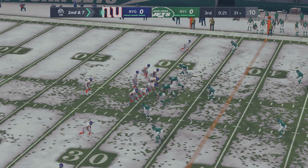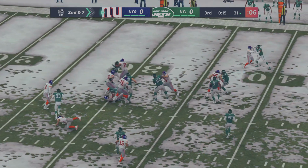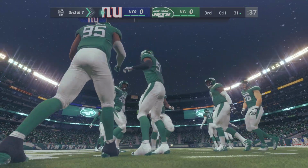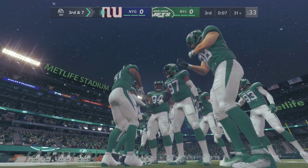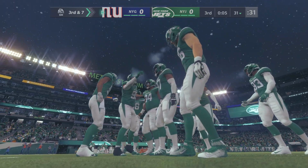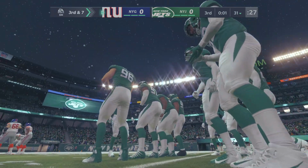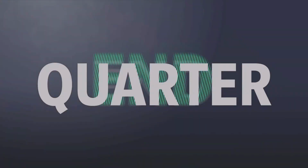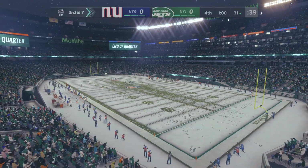The last run got 3. Now here's 2nd and 7. They'll go to Barkley again. And he's going to be met at the line of scrimmage and taken down. No gain on the play, and it's going to bring up a 3rd down. No gain on the play. And it's 3rd down. That's the end of the 3rd quarter. So they'll get a little extra time to come up with their 3rd down play as we played 3 quarters.